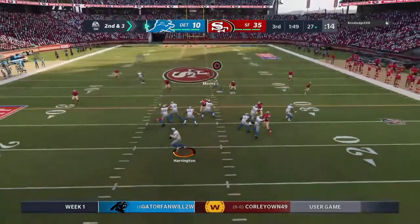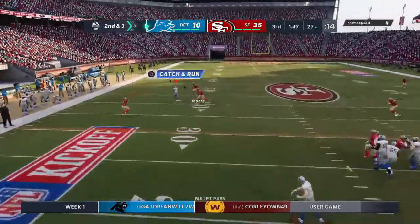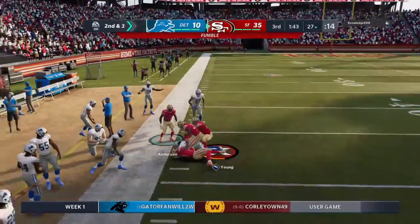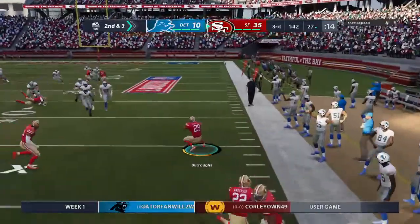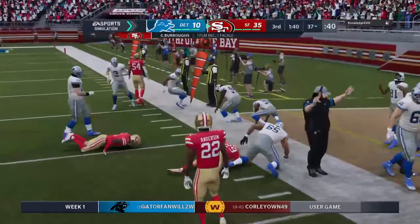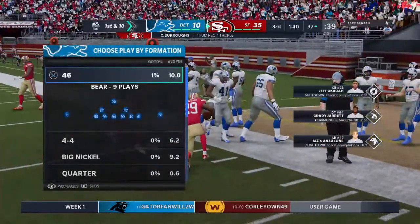Second and 3. He's got his man on the crossing route. And now look at this. Big gain, but a fumble. And now this is scooped up by the 49ers. And he's going to take this one back to the 37-yard line.